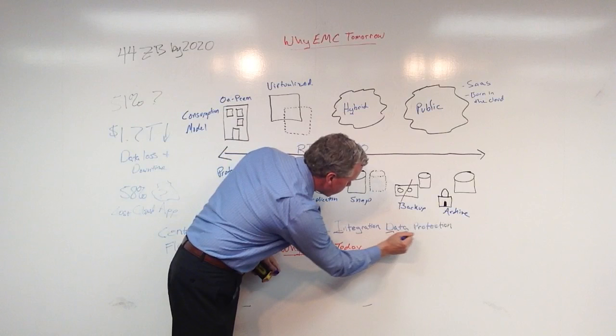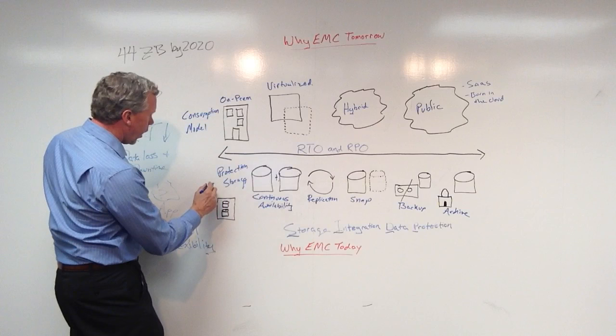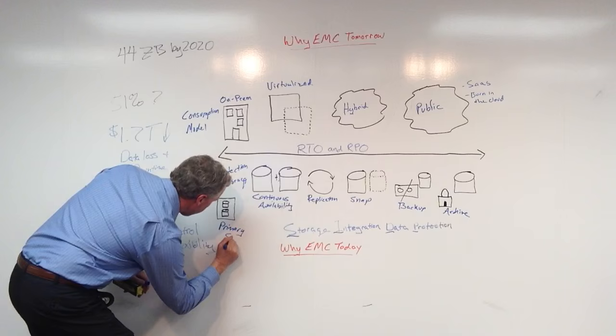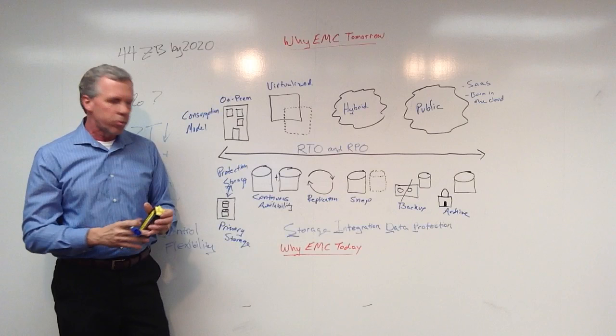This is a revolutionary solution that EMC will take their primary storage and protection and be able to... and that provides a new way to provide the capability and performance of snapshots and the functionality of backups.